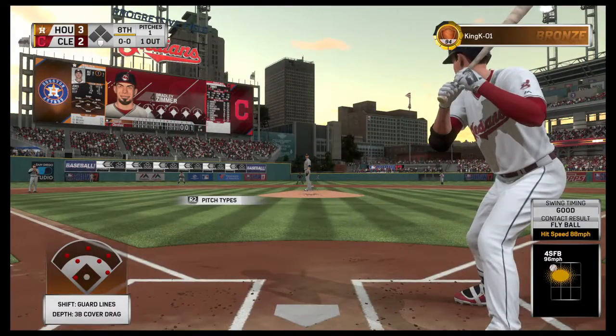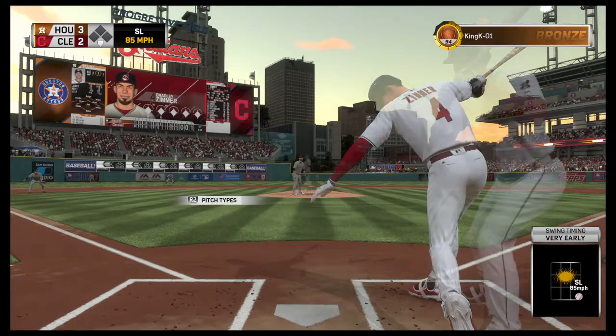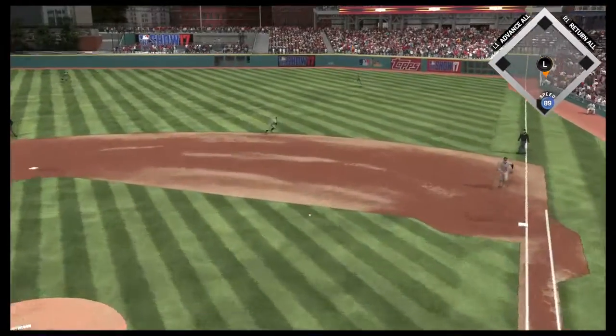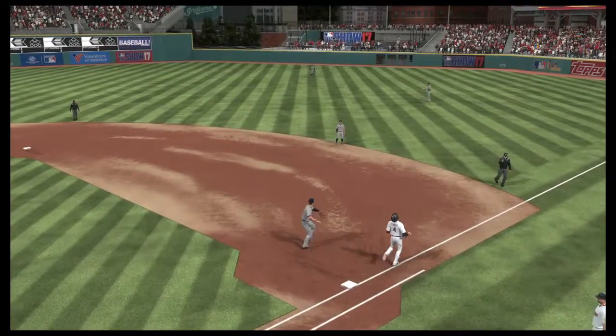So digging in now, Bradley Zimmer. 3rd trip to the plate for him here tonight. 0 for 2 at this point. Good slider there, and he gets ahead of him, 0-1. Grounded to the right. And a throw on to Morneau for out number 2.